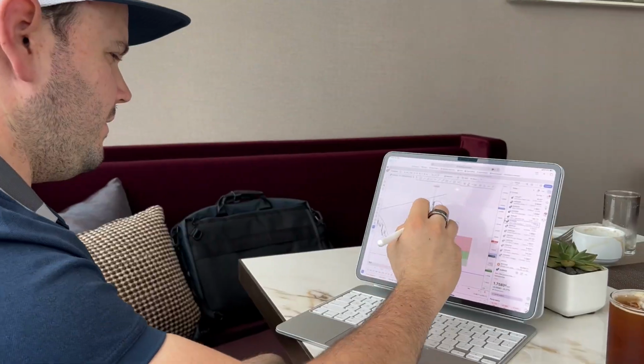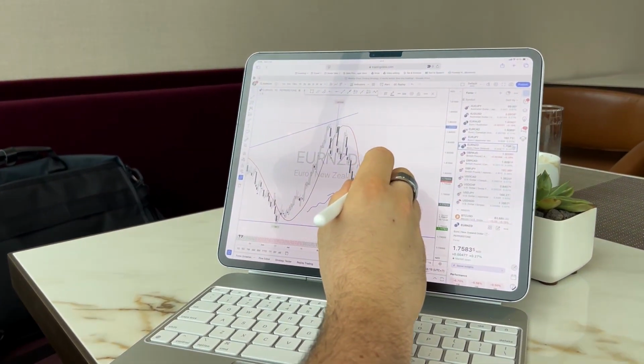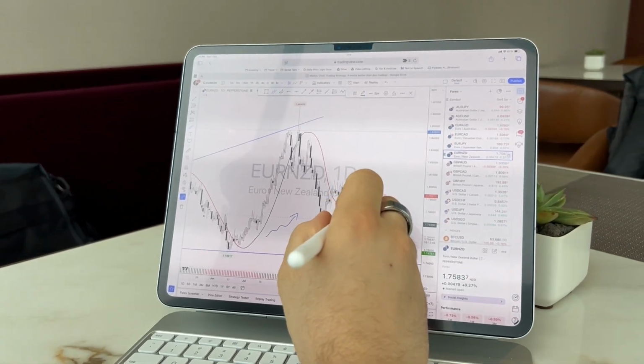Makes it pretty cool. And that's pretty much all I have other than like the smartphone stuff and a few cases and stuff, like of course a keyboard for the iPad. That's kind of all I have that is essential for trading and traveling.